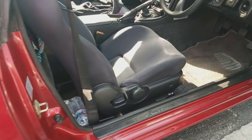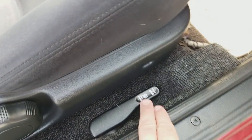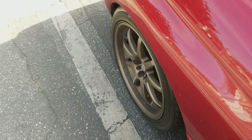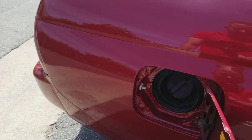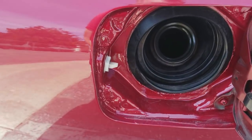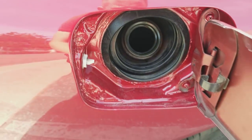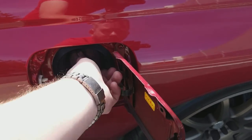So down here you have your trunk and your fuel door release. So pops your fuel. And of course these cars don't have a filler neck restrictor, so sometimes they're a pain in the ass to fill up because the nozzle, especially here in California, doesn't really fit in there right.